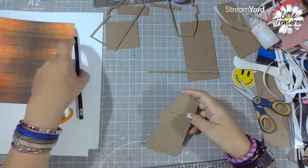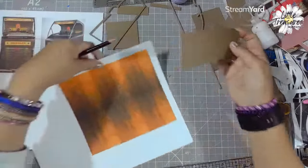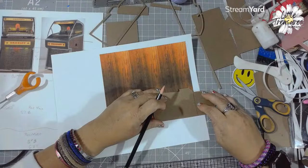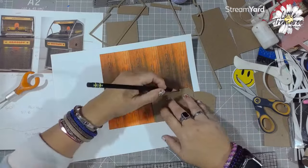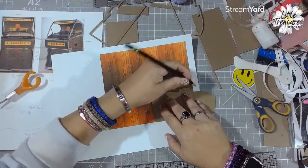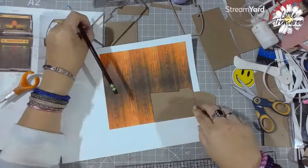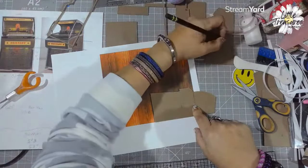Okay, let's see how we're going to do this. I want to get the two, so we're going to put this right here, right there, right there, and trace it. So this is the left side, right? Left side. And the other one is right side.